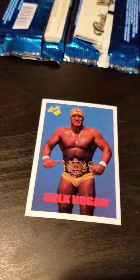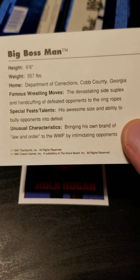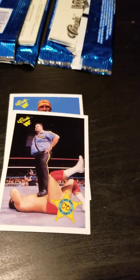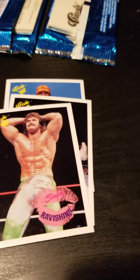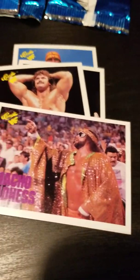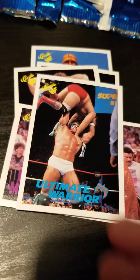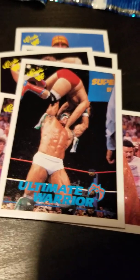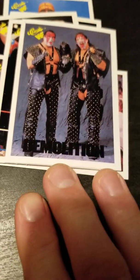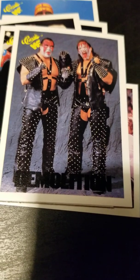And then you also got Big Boss Man. Again, at the back, his bio. Here is Ravishing Rick Rude. These are actually really cool. Right here we have Macho Man. Ultimate Warrior. That's pretty awesome. Ooh, this next one's really, really cool. Here's Demolition. Oh, that's badass right there. I used to love those guys when I was a kid. Sucks they can't be in the games anymore since they were part of that lawsuit.